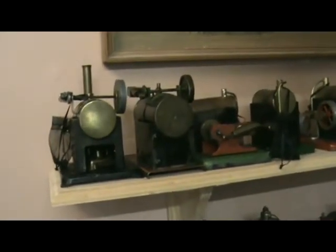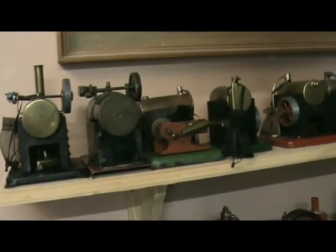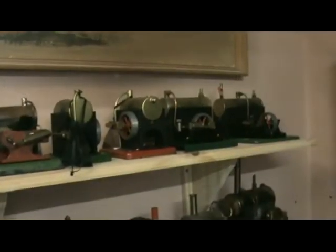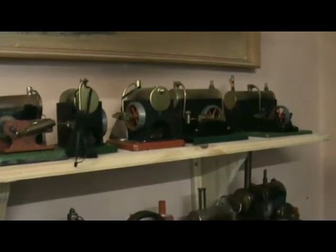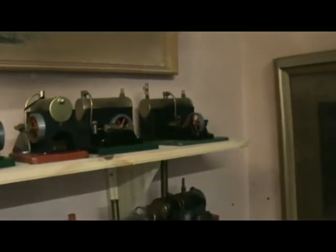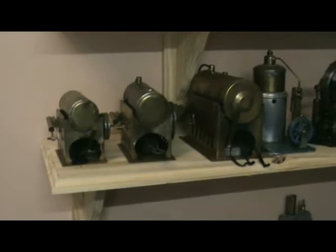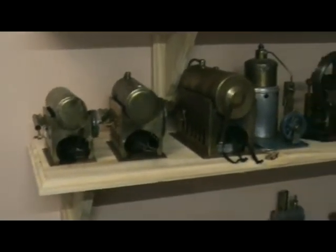There's an Ellist and a Castle Model B. And then we have four SEL engines. It's a minor, junior, standard, and the major. Then on the next shelf down we start off with some CK and Crescent engines, numbers 1, 2 and 3.